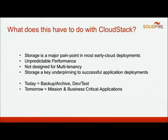Well, storage is a significant pain point in a cloud deployment, in cloud environments. This is because it's very difficult to deliver consistent, repeatable performance to tens, hundreds, or thousands of applications at the same time in parallel. Storage systems just aren't designed for multi-tenancy. We believe that through development efforts, not only from our perspective as a storage system provider, but development efforts in CloudStack, we can really bridge that gap and take it from test dev to mission or business critical applications in the cloud marketplace.